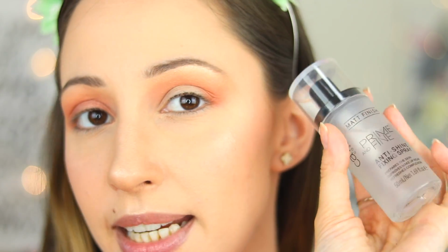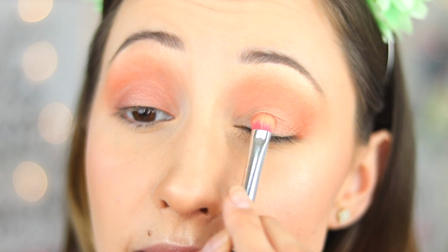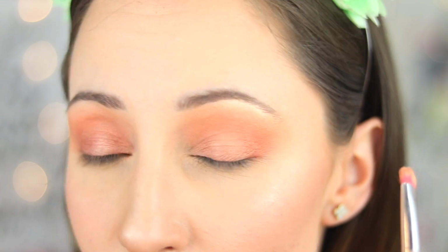So on the other eye, I will try to apply it with a setting spray. For my setting spray, I will use this by Catrice. This is a Prime and Fine Anti-Shine Fixing Spray. I have some product on my brush and I will also apply a small amount of the fixing spray, and before it dries I will apply it on my eyes, and let's see if this will work. And I will just press it so I don't lose the intensity, and I don't think that it works.